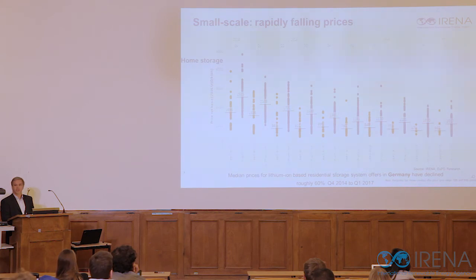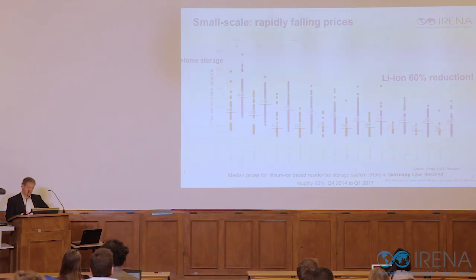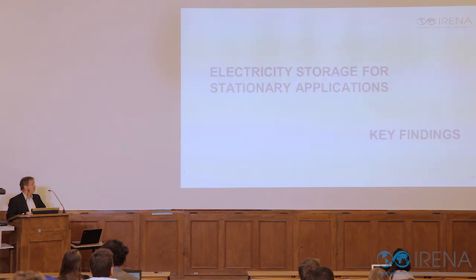So there's something happening in the energy sector that's happening over and over again. We have modular, replicable technologies that are being industrialised, and they have a project development process that is easily replicated as well. What happens? Costs come down, performance improves. It's not rocket science. It's pretty complicated, and Pablo knows a lot more than I do, so I won't get into the details of the batteries. But in Germany, 60% cost reduction in the space of a very short period of time, since Q4 2014, and that's continuing to come down.